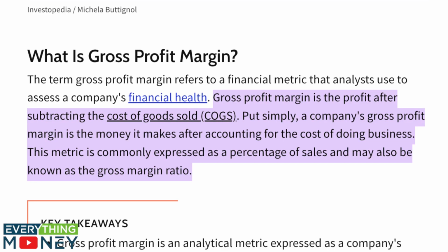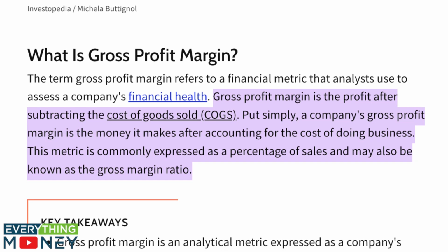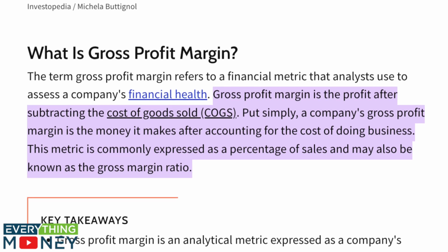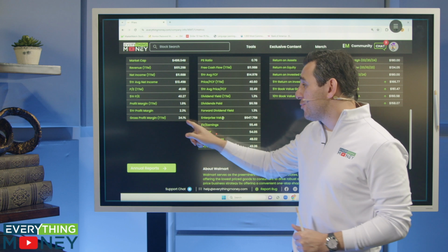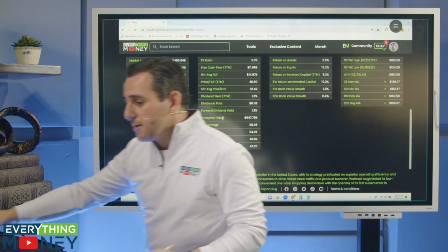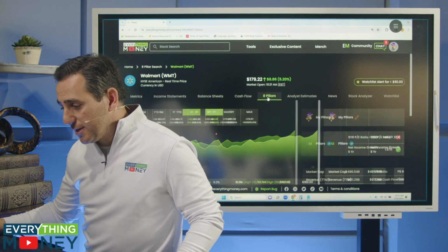This gross margin here of 24% means every extra dollar they sell, 24 cents of that goes to profit before paying overhead and things like that, okay? That's pretty consistent with their long-term 25% average, more or less, all right? Let's go see what the 8 pillars look like.